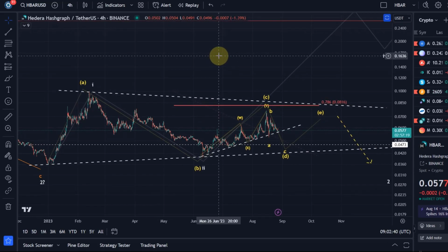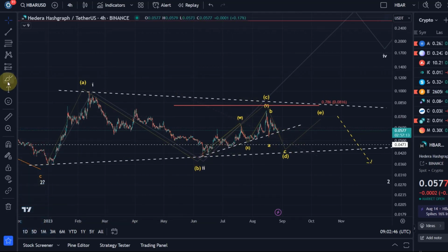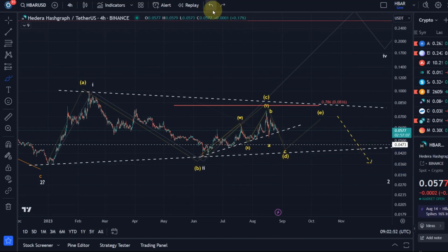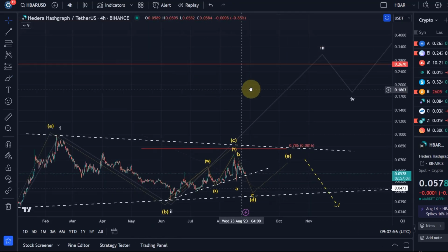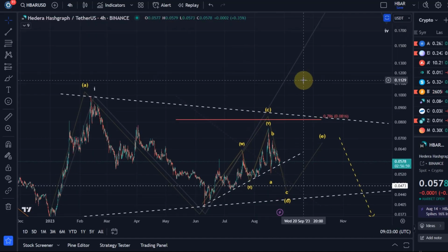On the HBAR chart, we're still tracking here the yellow wave count primarily, which is an Elliott wave triangle, which could lead to another bear market low. There is also a bullish scenario, which is the white wave count, which would send price higher. And there are a few key breakout points that would make this one more likely. But at the moment, my preference is the yellow wave count.